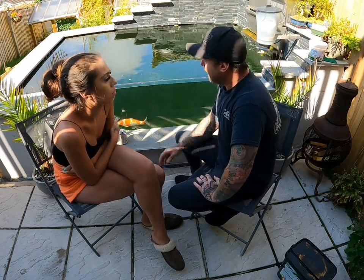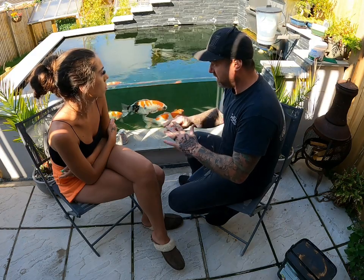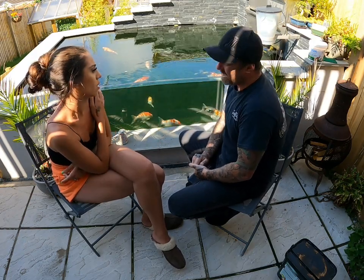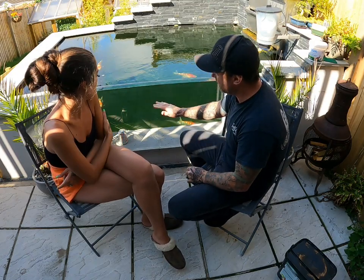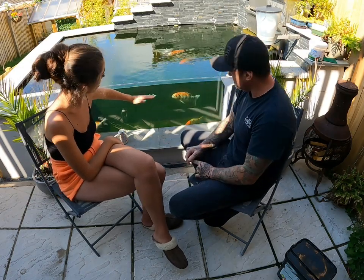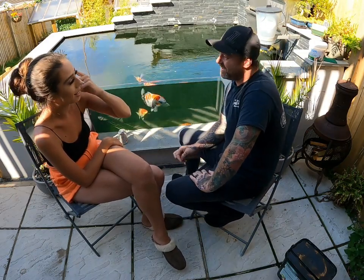So how much water do you think I have to put in this pond every week to keep it stable and nice? How many litres? What percentage? There's 7,500 litres in there, but we're talking about a percentage. So this is 100% of the water up to here. Maybe like 20%? Now we're getting somewhere. Between 20 and 30% is lovely.